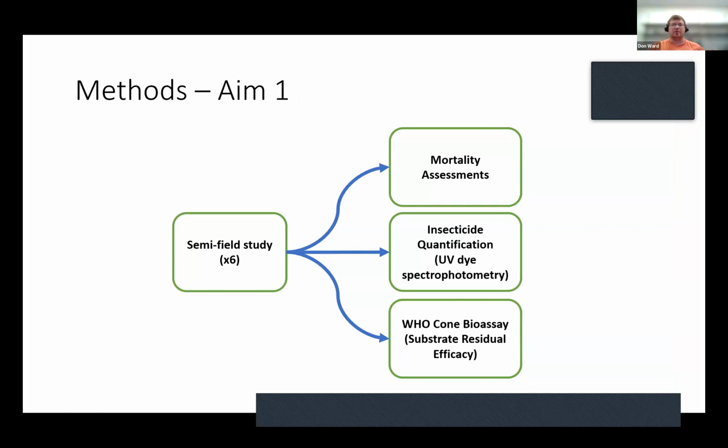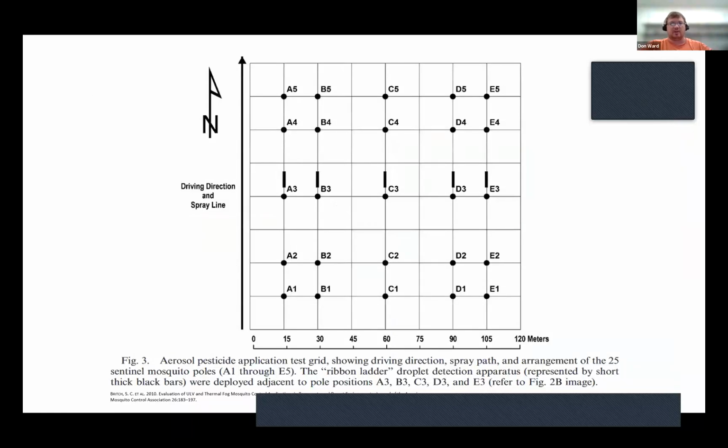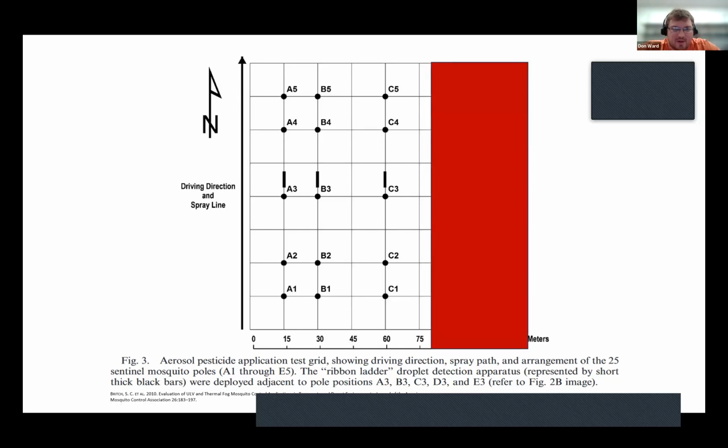So we'll be able to set up a grid, which looks a little bit like this, with different points at different distances from the road. So you can see the driving direction and the spray line going up this vertical arrow, and then the distance from the road is this horizontal line right here. But just to make our lives a little bit easier, we'll probably limit the number of points that we have, because we have to generate all of the mosquitoes to populate into these cages.